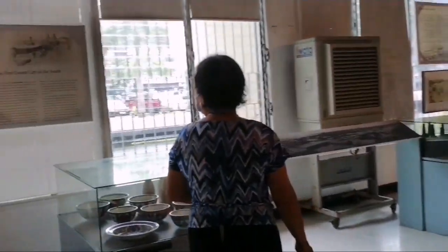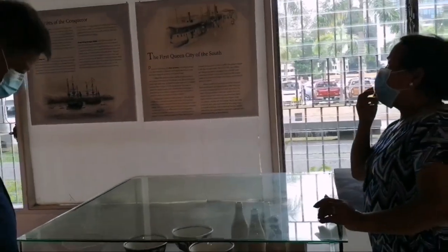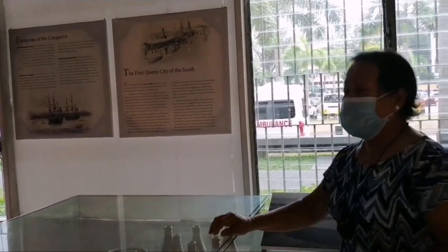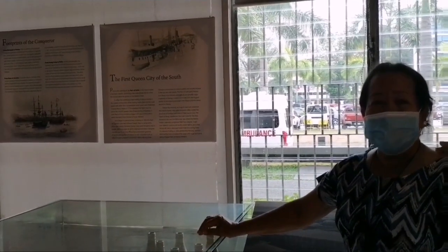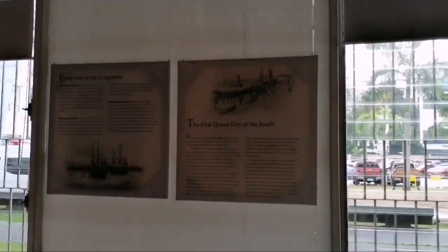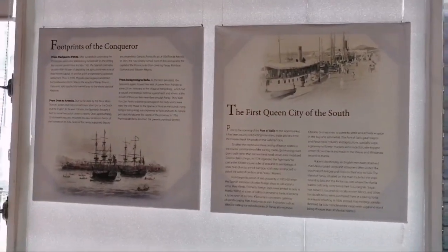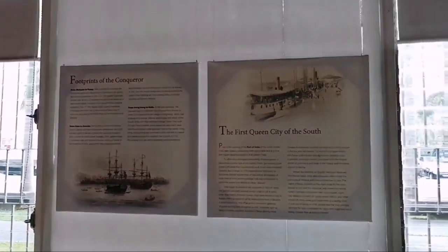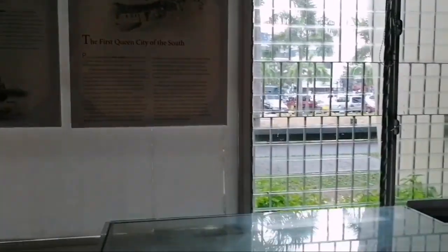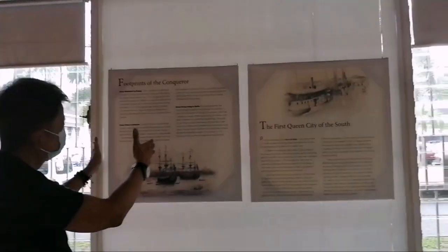Galing. So, Iloilo City was the first Queen City of the South. Nasa history talaga yan. Iloilo City is called Iloilo. Why? When you look at the map of Iloilo City, it is shaped like a nose. Parang ilong. Kaya tinawag itong Irong-Irong. Ngayon, nagiging Iloilo. Ah, Irong-Irong pala siya before. Yes. Ang cute naman eh. Ito na.